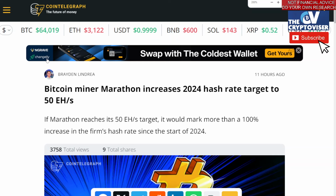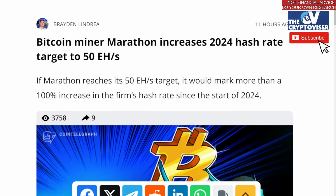Anyway, in other areas where you can make money, we've been talking about the Bitcoin mining companies, and Marathon Bitcoin mining increases their 2024 hash rate target to 50 exahashes per second. So effectively, they're saying by the end of this year they want to see a 100% increase, to 50 exahashes. Whether they're going to be able to do this or not, I don't know.